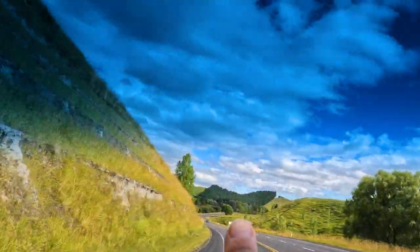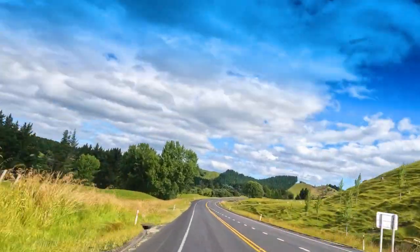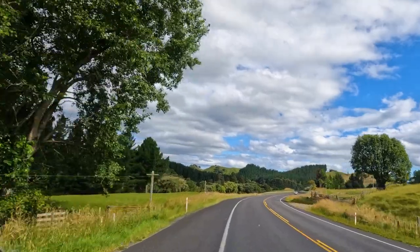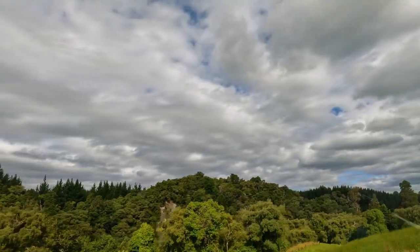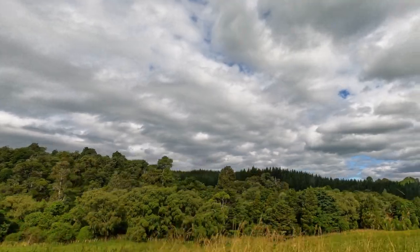And then this green bit here is forested agriculturally, monoculture pine forest, grown for lumber and paper. There's four over there. You can see the different color between the lighter natural bush and the dark monoculture.